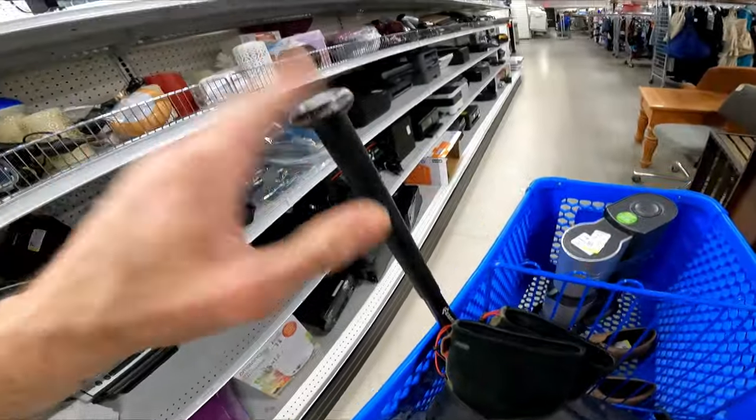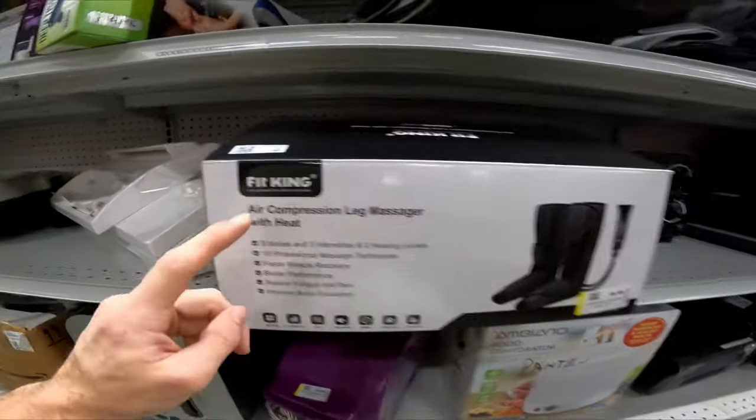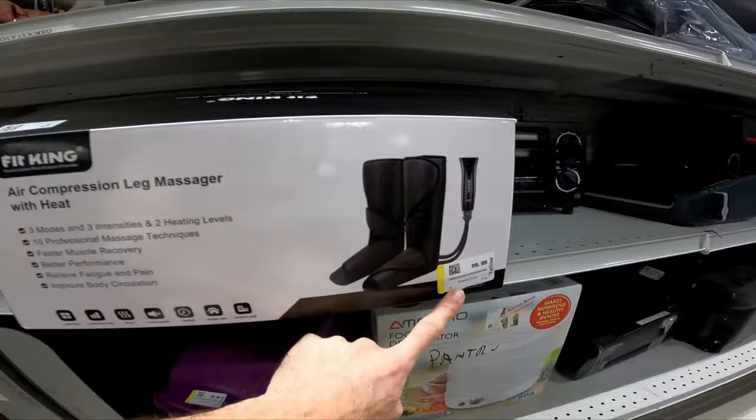I'm sure you just saw the bat in here. I gotta look it up before I go over it. I've had pretty good luck with these leg massagers before. This one is by Fit King. It is $10. I just looked it up and it looks like I can get about 40, maybe 50 for it. So I'll grab that.